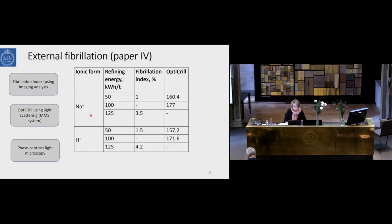We have sodium form and we have proton form. And we refine the pulp at different refining energy input. And we measure the fibrillation index and the opticrill index. And I would like to show you, if we compare the pulp refined in sodium with the pulp refined in proton form at 50 kilowatt hour per ton, you can see that according to the fibrillation index, the external fibrillation should be less for the pulp in sodium form than in the proton form. If, on the other hand, we look at the opticrill methods, it is the opposite.